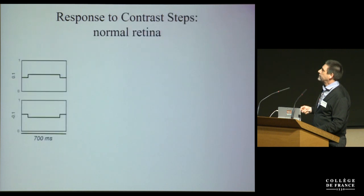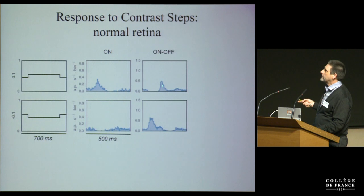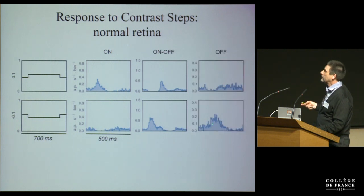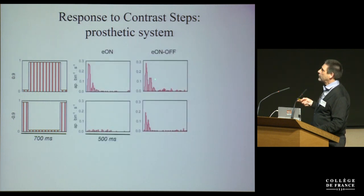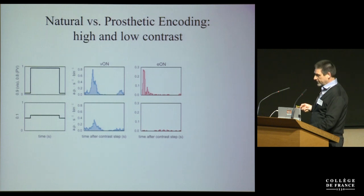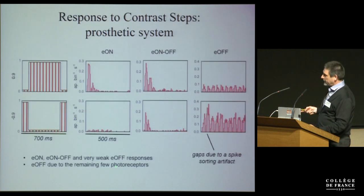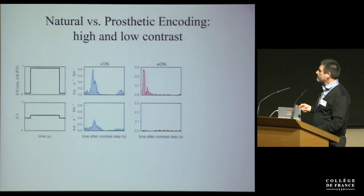Okay, so now contrast is another very important measure. With normal retina, if you just make a step of lighting, we see response to on, off, and on-off. And with prosthetic vision, also modulating the contrast, we see response on, a little bit of on-off, and very little off. The off responses are primarily from the remaining few photoreceptors in degenerate retina. We see they actually disappear with age.